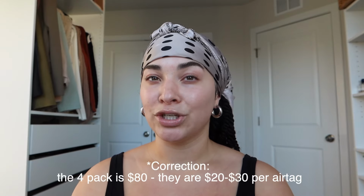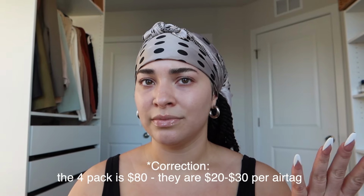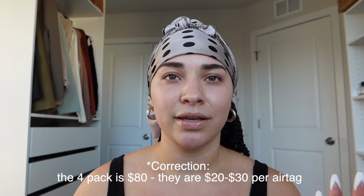I believe you can get them on Amazon, I think a 4-pack for maybe like $20 or $30. But I think Apple sells them too, and I'm sure they have dupes on Amazon of other things that are not air tags but are something very similar. But definitely recommend that so that you can keep track of your bags at all times.